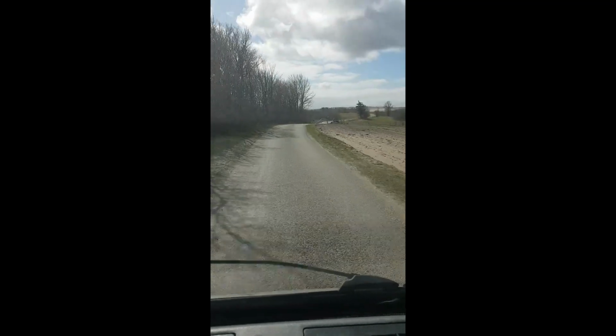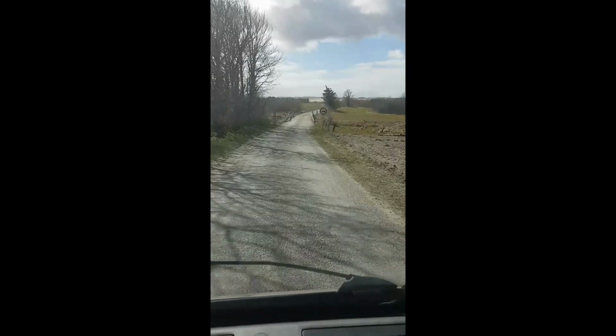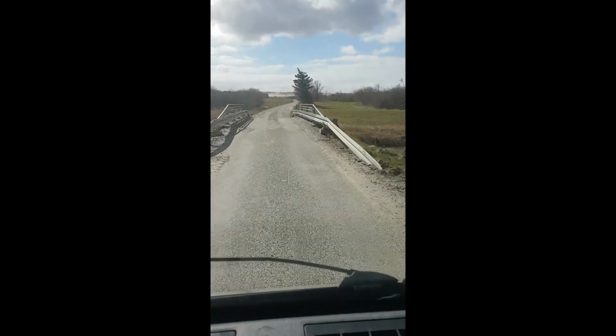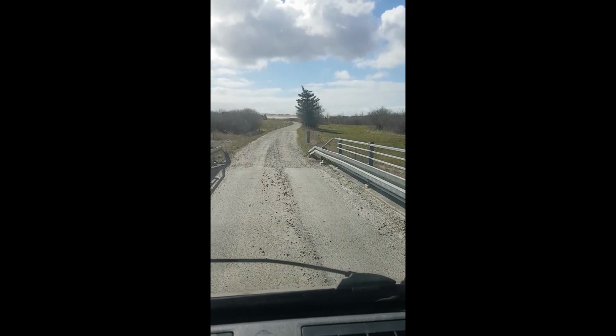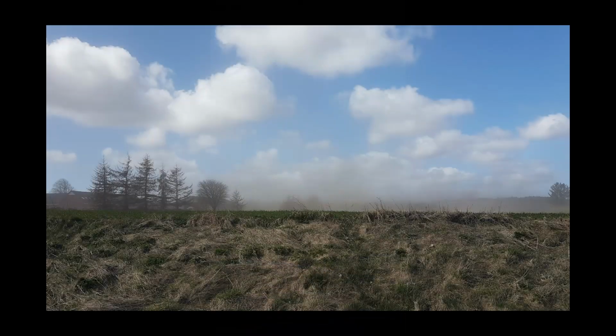Sometimes when we drive on the really small roads, we get a little surprise. This one actually said, road is ending, now we're on a gravel road. Well, you just have to keep on driving. We are, in fact, at the small roads.